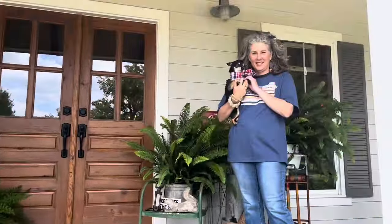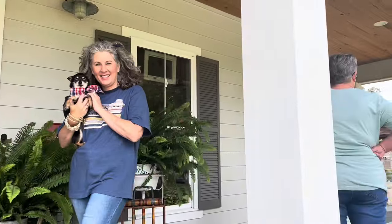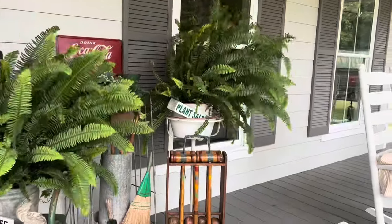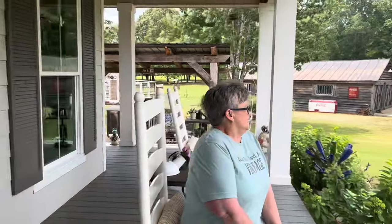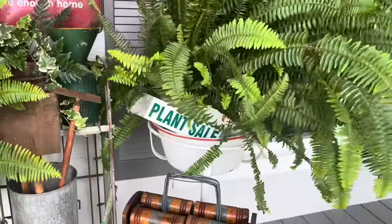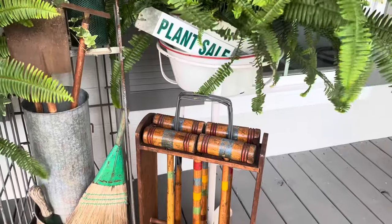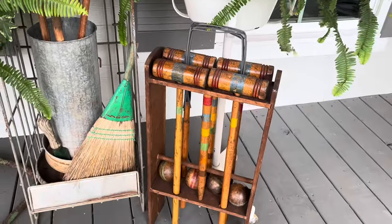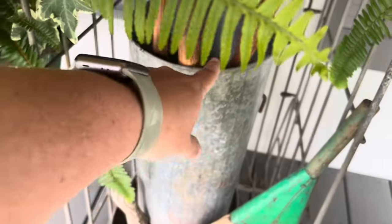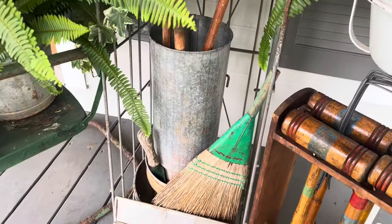And I absolutely love Tiffany's porch. And, of course, Aunt Penny had to come with me today. I'm just going to make myself at home. Yes. Because this breeze feels wonderful. Beautiful. And we'll show y'all everything out and about. But Tiffany has just the most wonderful collection of everything and anything you could think of. And I've never seen a tall one like that. A chicken feeder. Yes, I love that.